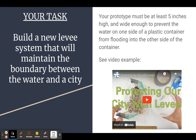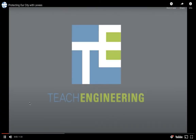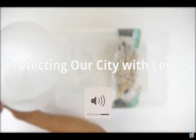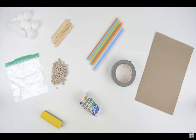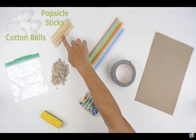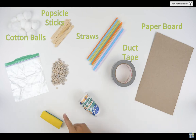So I'm going to show you this quick video to give you an idea of what we're going to build. So again, this structure would be called the levee. We're going to use a whole bunch of different supplies. These are some examples. We're going to use a little bit more than this, but this is similar to what we're going to use.